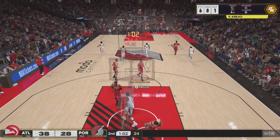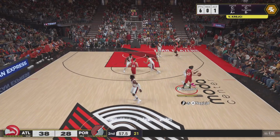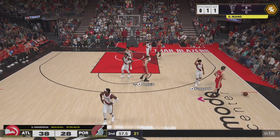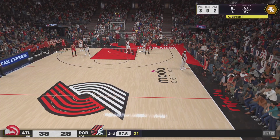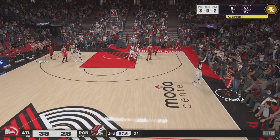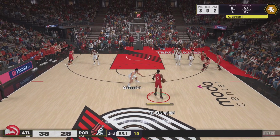And the dunk by Grant. And look at the hops on Grant, lifting off for a slam before the D can contain it. And Scoot Henderson picks up the foul. That is his first foul of the game. Personal foul. Second team foul. There's 57 seconds left here in the second.